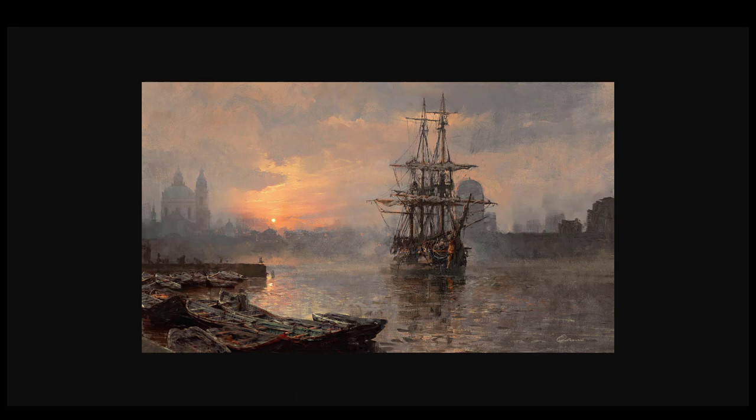Ooh, not sure if this was a study or something. But looks like an actual oil painting to me. I love the way he illustrated that sunset, right? And even the boats in the foreground. Very Venice kind of area, maybe, I feel.